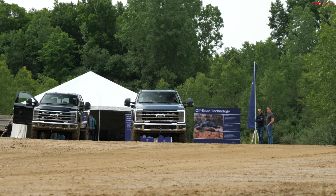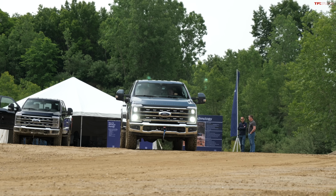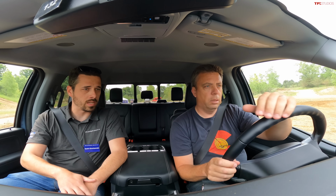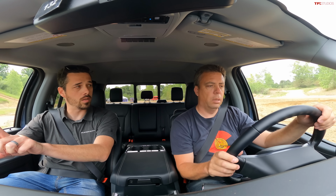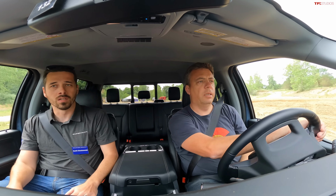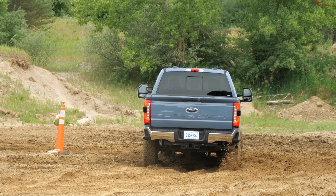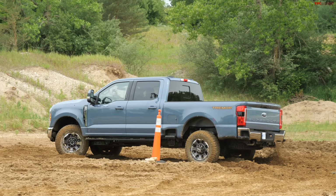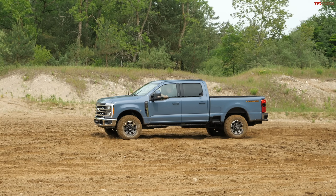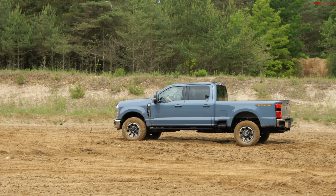So we're about to do Trail Turn Assist. To activate it, you just push in the middle of that drive mode knob. That's how you activate TTA. It'll be in standby, and you should see on the HUD two little arrows, in the direction you're going to turn, go green. I see that. I've been turning around this cone. Oh, I see, it's green and it's dragging a tire. Yep, it's helping me, because it's a big truck. It is a big truck, so it helps to reduce that turning radius.